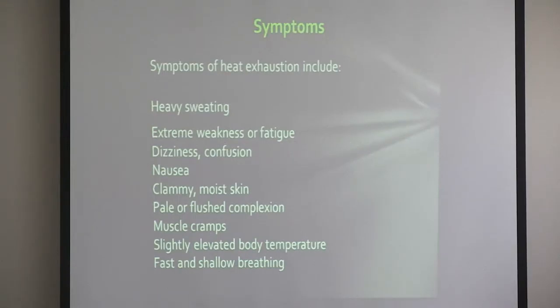Let's go to the other part up there. They may be pale, flushed, or you may get to the point where their skin is kind of an ashen looking color, as far as their complexion is concerned. They also may start having muscle cramps, which are very painful if you've never been through that. The next part is a slightly elevated body temperature and faster, even shallow breathing. Heat exhaustion, remember this: hydration, hydration, hydration.